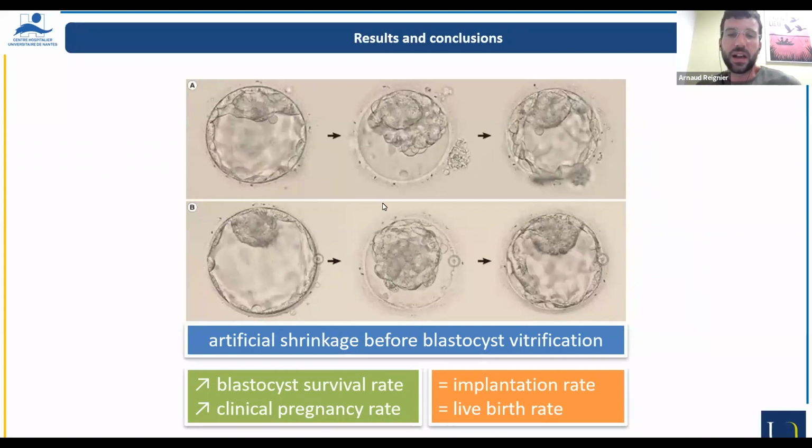So what have we learned with this meta-analysis? Artificial shrinkage or collapse before vitrification gives better results for survival rates and clinical pregnancy rates, but we were not able to conclude about implantation rates and live birth rates.